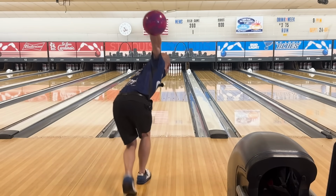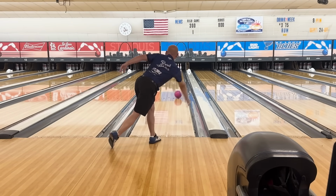So Brad was able to emulate what happens to most of us amateur bowlers. You get to the top of the swing, your hand goes a little to the outside of the ball, and you're toast. You can't fix your release from that position.